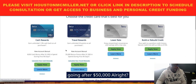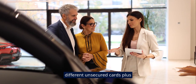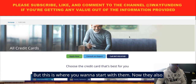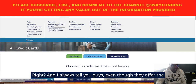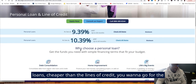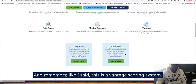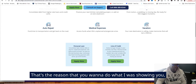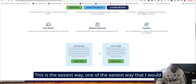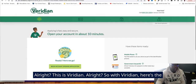So again, you're going after $50,000. Now they have 3 different unsecured cards plus the credit builder card, but this is where you want to start with them. They also offer loans and lines of credit. And I always tell you guys, even though they offer the loans cheaper than the lines of credit, you want to go for the line of credit because it's revolving. And remember, this is a Vantage scoring system. That's the reason you want to do what I was showing you, building up your credit file. This is one of the easiest ways to get up to $50,000.